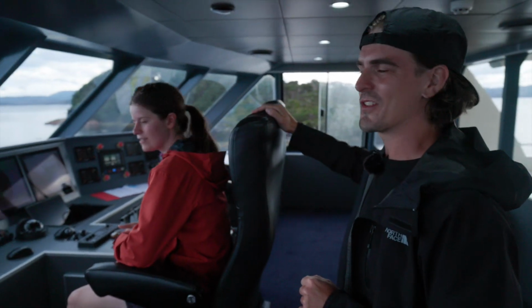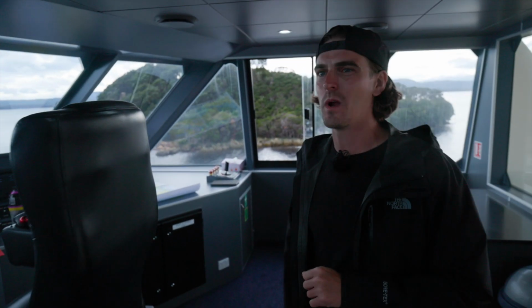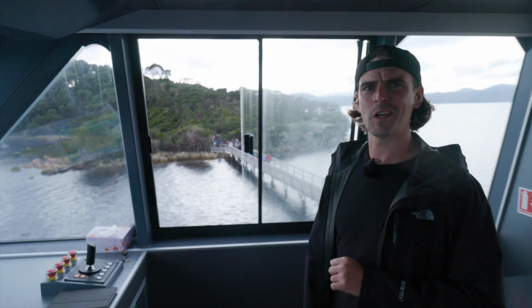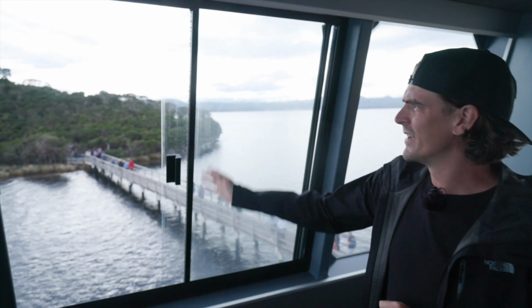So Lucy's just brought us into Sarah Island. It's a penal colony from 1821, operated for less than 10 years, I believe. We've arrived here for some convict content of the highest order.